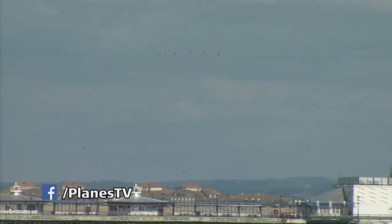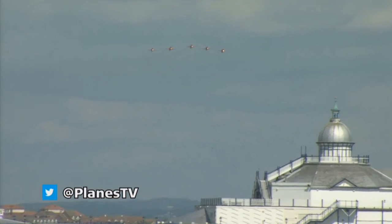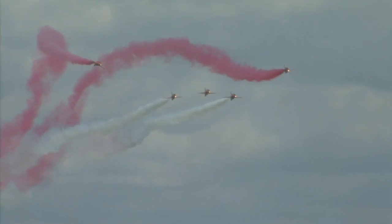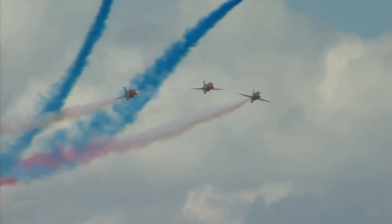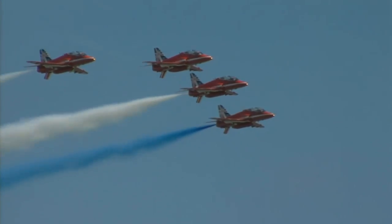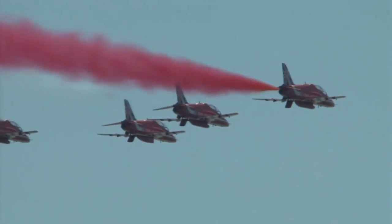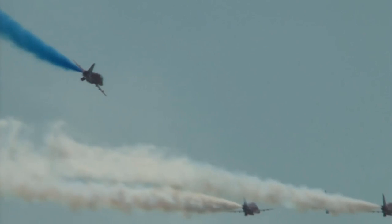Jippo, float off, go. Enid, float off, go. 2 and 3, roll. The inside pilots perform tight match rolls to the outside of the formation in the rollbacks. 4, go! Keep looking to the right to find Jippo. Holding the bank now. Enid, smoke off, go!